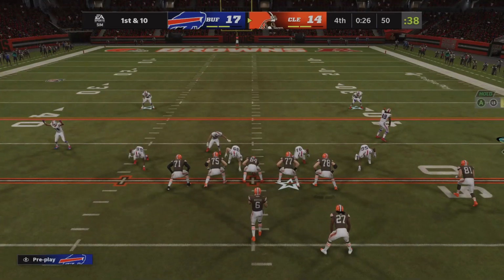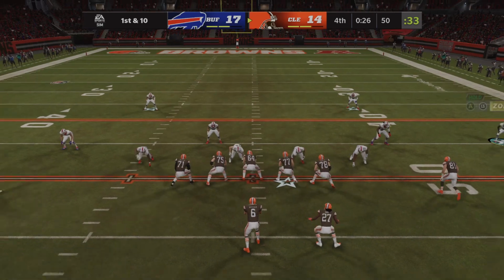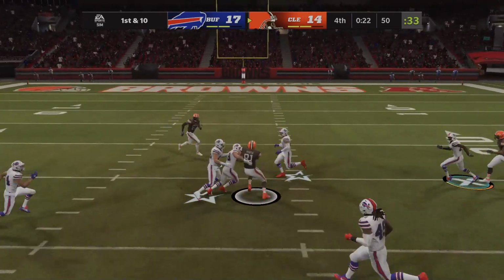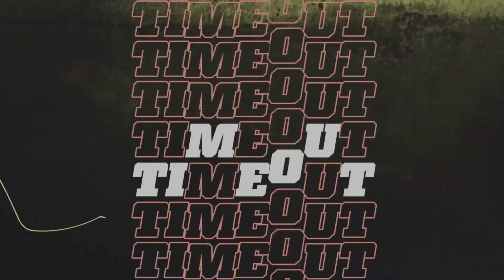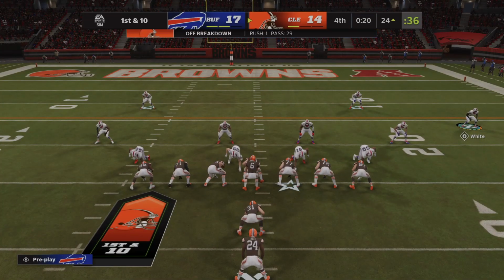Understand this one one bit. Here's Mayfield. It's caught by Hooper. And he goes down as the clock will stop with an even 20 seconds left to go.